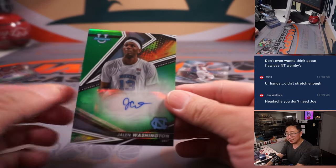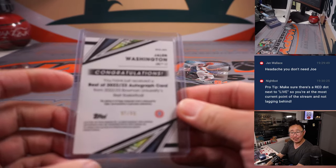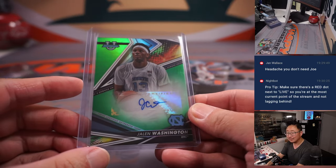Here's Jalen Washington. Right, Jan, I don't need that headache. And we usually can't take our full complement of product out there as well.